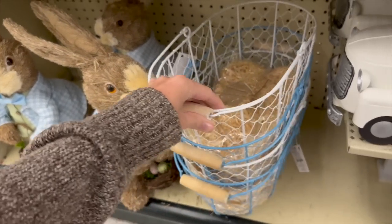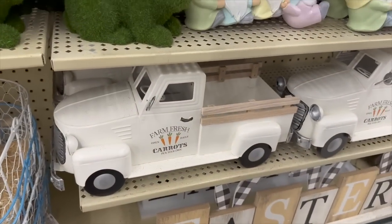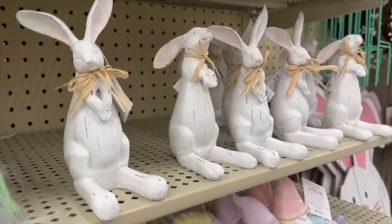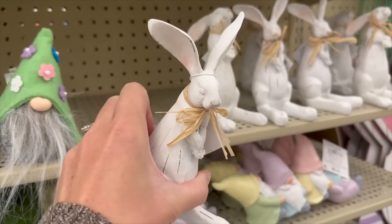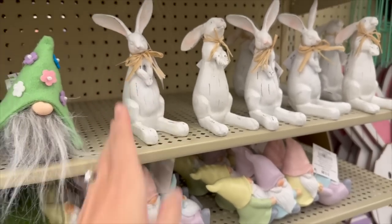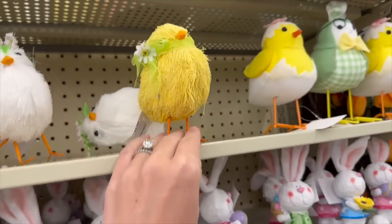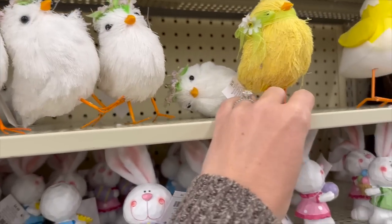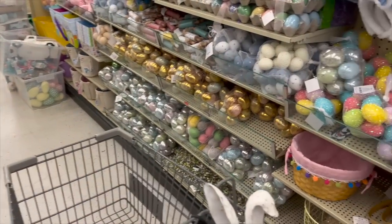Found a little truck. It's smaller. Oh yeah, a little small version, huh? $8.99. And then they've got these guys in mini version too. I showed them to you guys in the larger. These would be super cute to me if we put them on a set of books. Little baby chicks. And a blue truck. Oh, and they have it in blue? Mm-hmm. Colton's being quite the little helper.